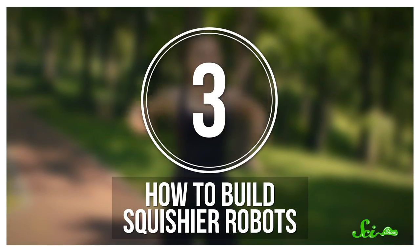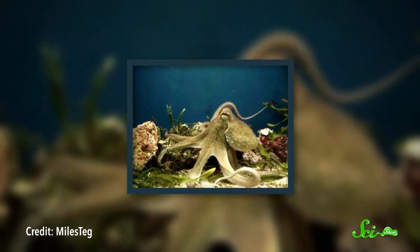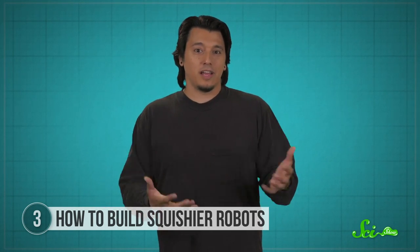Our arms only have a few joints, each with a limited range of motion. But octopus arms can move in virtually any direction at any point along the arm, including lengthening, shortening, or stiffening. This means they can use their arms for everything, from squeezing through the tightest spaces to opening clamshells for food.